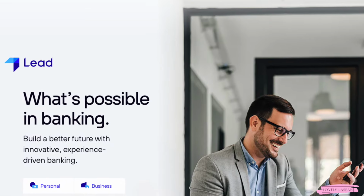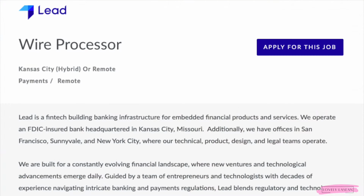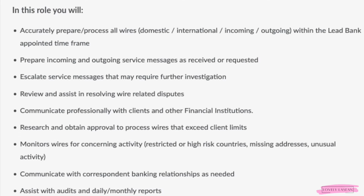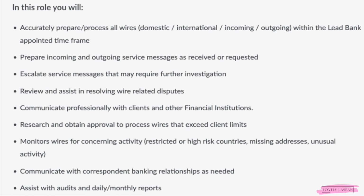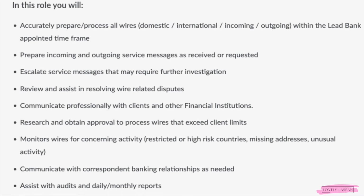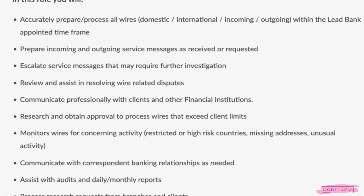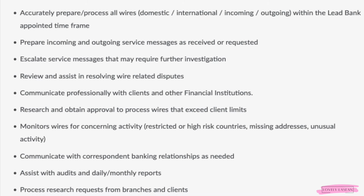This is going to be a full-time job with the company Lead Bank, and they're looking for a wire processor. So you can work hybrid if you're in Kansas City, or you can work remotely. And so basically with this job right here, you're going to accurately prepare, process all wires. That's going to be domestic and international, incoming and outgoing within the Lead Bank appointed time frame. You'll prepare incoming and outgoing service messages as received or requested, and escalate service messages that may require further investigation.